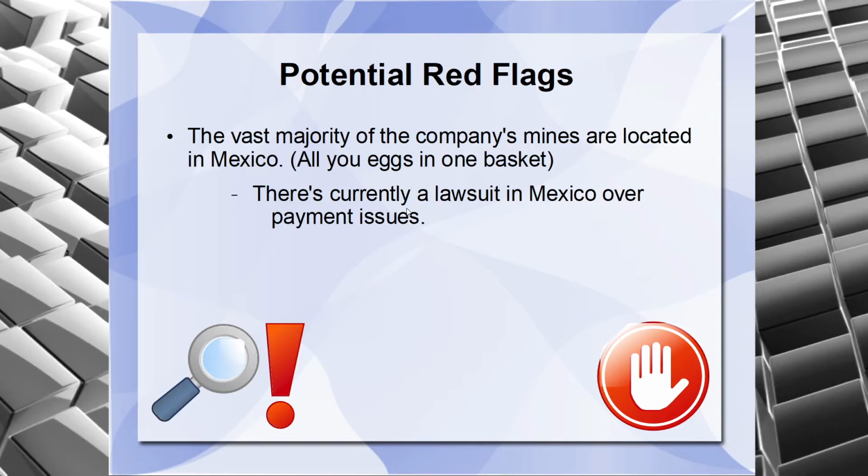Just for example, there was a lawsuit that recently came up in Mexico over some payment issues, and they're trying to get that sorted out right now, and it's looking like it's going to take some time.